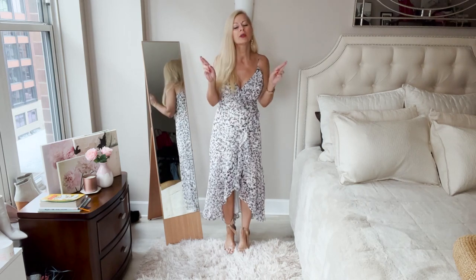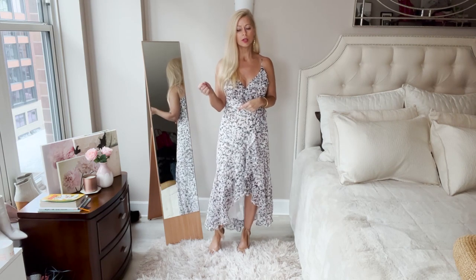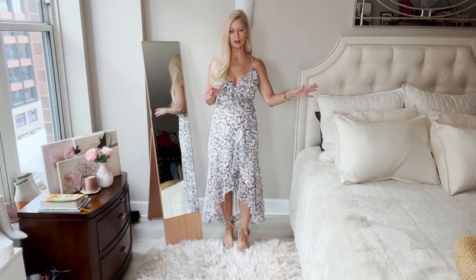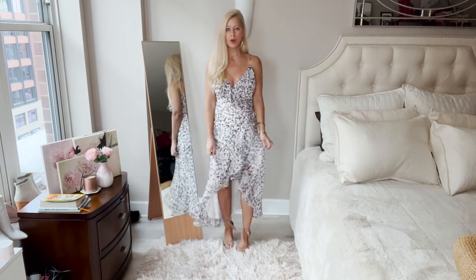I'm crossing my fingers it's still available though. I believe it came in black too. So again, I will list everything down below. And if I can't find the specific dress, then I will find something similar. Also, if you're not into prints, don't worry. I've got all solid colors coming up right now and a couple bodycon dresses as well if you're not into the fun, flowy kind.